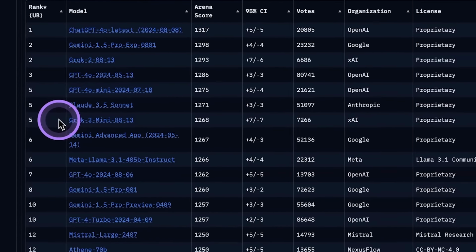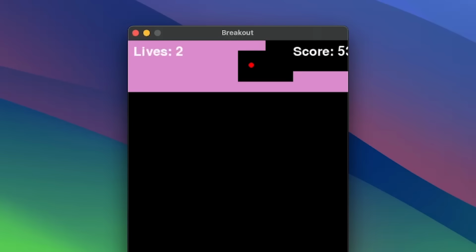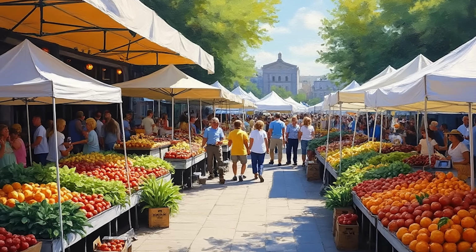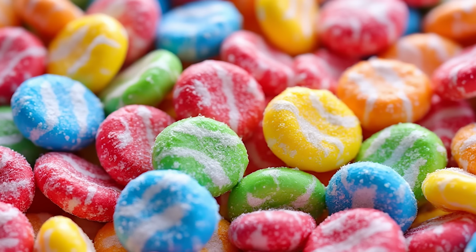Grok even beats Anthropic's Claude 3.5 Sonnet, which is a model with phenomenal performance. But how good is it really? Today we're putting Grok 2 through its paces with my comprehensive testing rubric. We'll see if it lives up to the hype, exploring its strengths, quirks, and cool features. Plus, we'll take a peek under the hood at Grok's system prompt to understand what makes this AI tick.